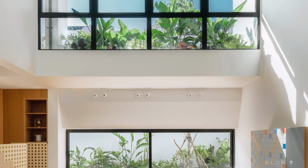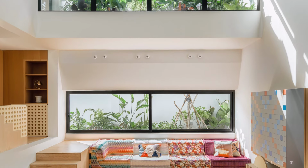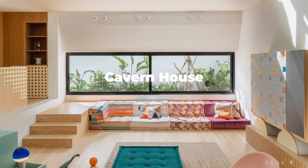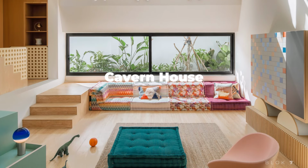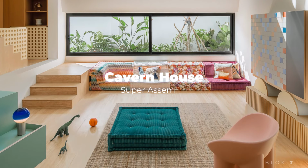In today's video, we'll take you on a journey through an inspiring architectural masterpiece known as Cavern House in Singapore. Let's explore together how this home uniquely combines design concepts with optimal functionality to create an extraordinary living experience.